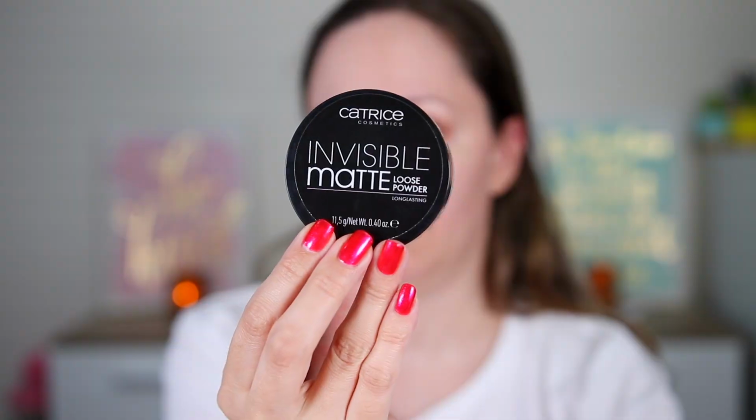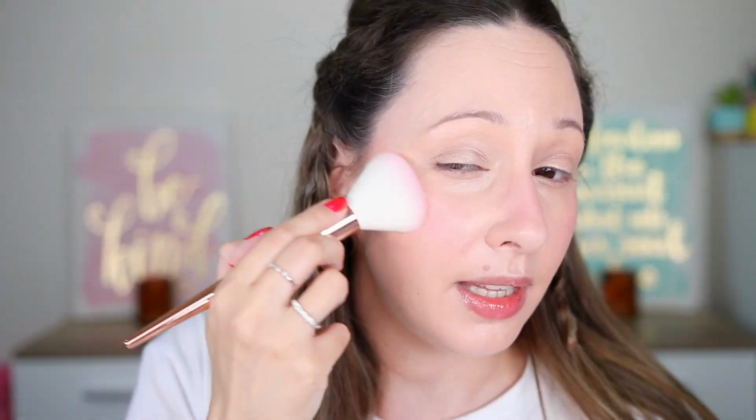To set all of the cream products, I'm going to use the Catrice Invisible Matte Loose Powder. This one is a transparent powder with tapping motions. I'm applying the powder all over the face. The packaging is not so good for this powder and you can see all of it on the top. I'm worried that I'm going to eat the powder.